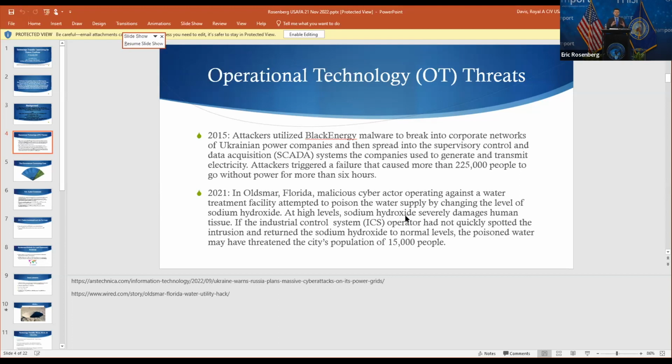Operational technology threats are basically when someone's attacking a computer network to cause an effect in the physical world. So operational technology is when ones and zeros cause lights to turn off or valves to open or close, things like that. And you also had an event in 2021. This was an incident in Florida where a hacker attempted to essentially poison the water supply, and it was ultimately prevented. But if it had been successful, it could have endangered the lives of 15,000 people in Florida. These incidents highlight the real importance of developing tactics, techniques, and procedures to defend against threats to operational technology.